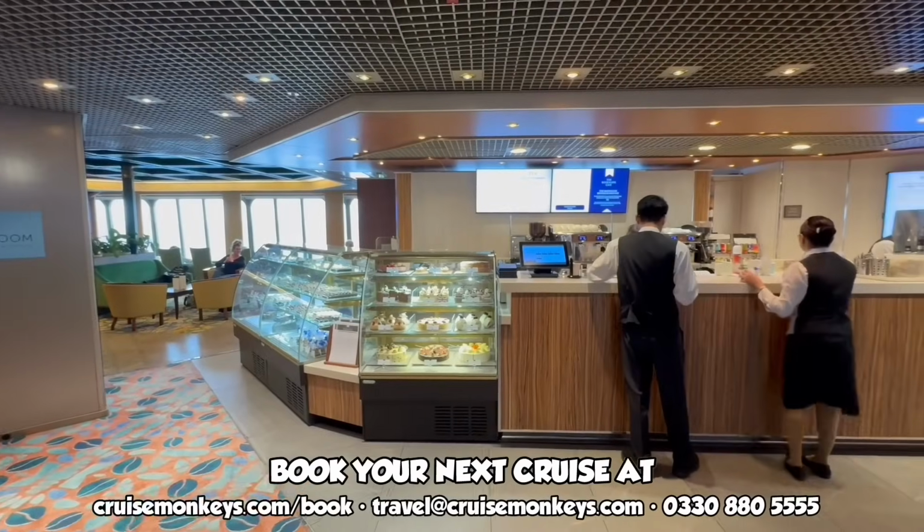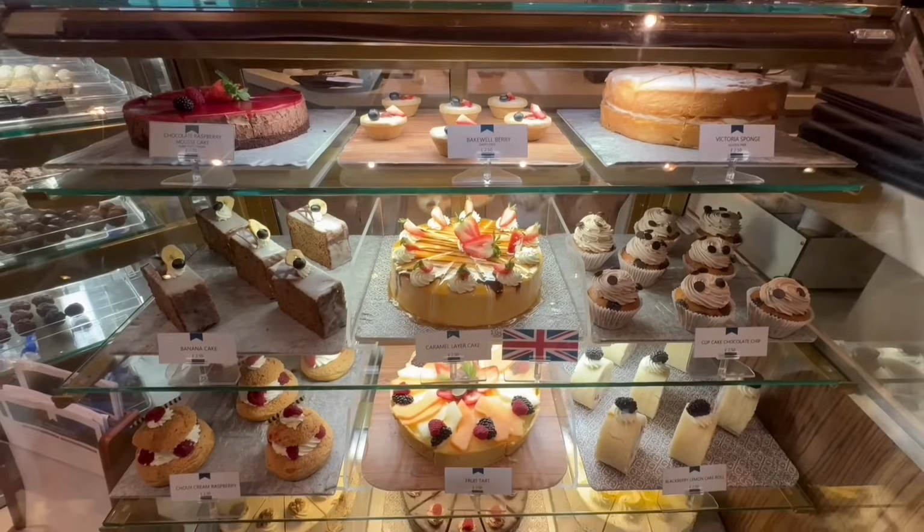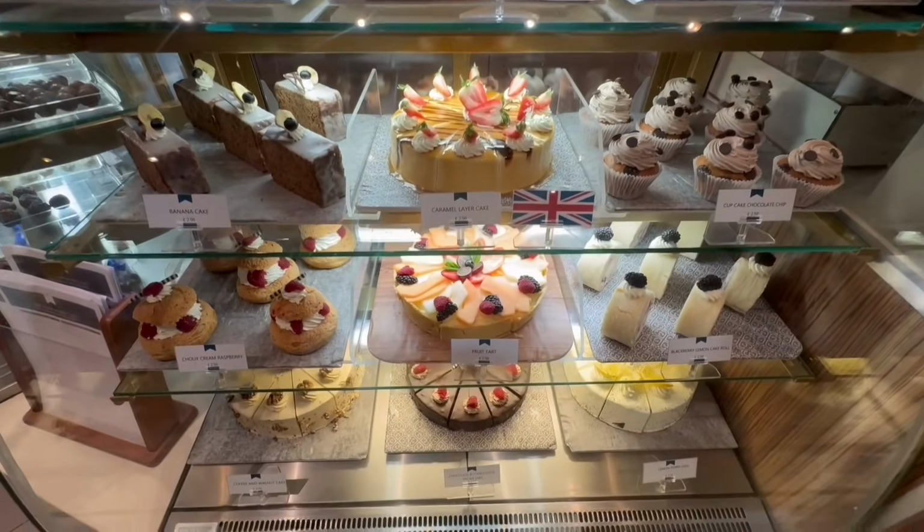You'll find the Bookmark Café on deck 5, the perfect spot to head for a hot drink and a slice of something sweet. Just bear in mind, there is a charge for drinks and treats here.